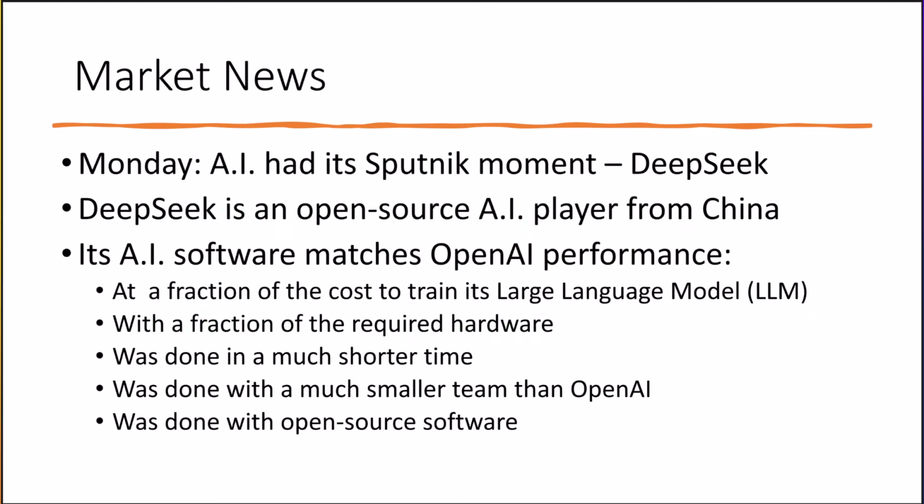So now let's talk about some market news. Last Monday, artificial intelligence had its Sputnik moment. On Monday, it was learned that DeepSeek, an open source AI player from China, has produced AI software that matches the performance of AI software from OpenAI, that would be ChatGPT. And OpenAI is based in the United States.